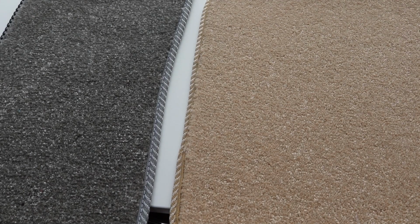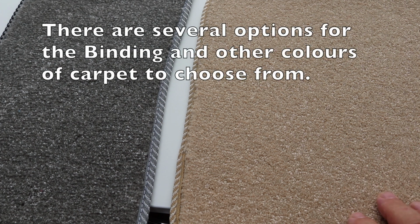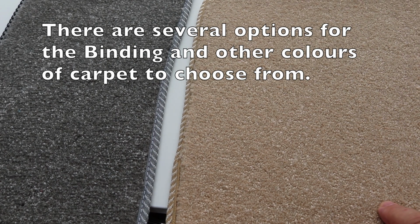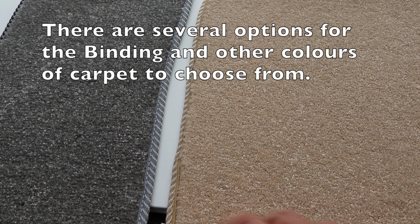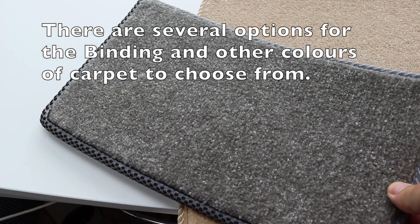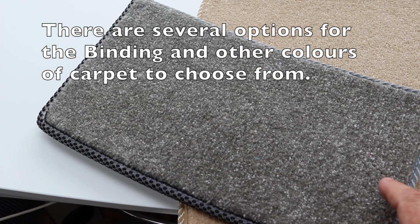So let's have a look at a couple of samples that I managed to get from the company before I show you the new carpets that we bought. So these are the two samples he gave me, which is a beige, which is normally the standard colour for most caravans these days, and also a pale grey. It might look quite dark on the camera, but it's quite pale.